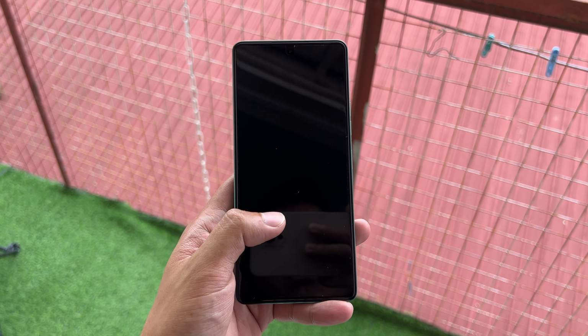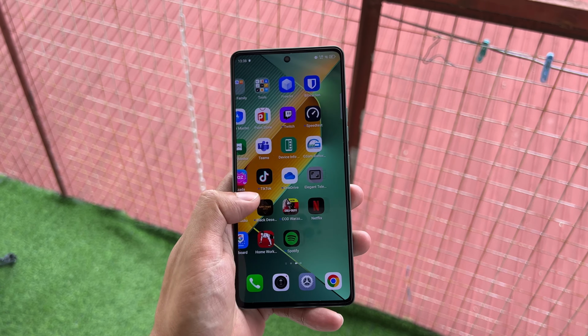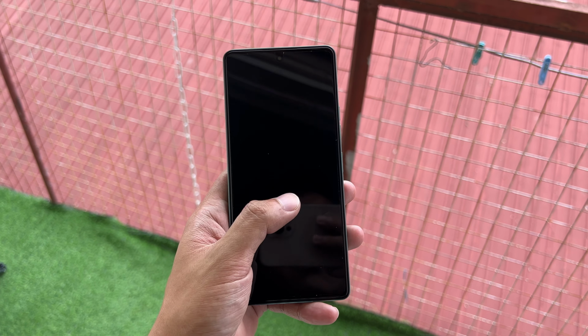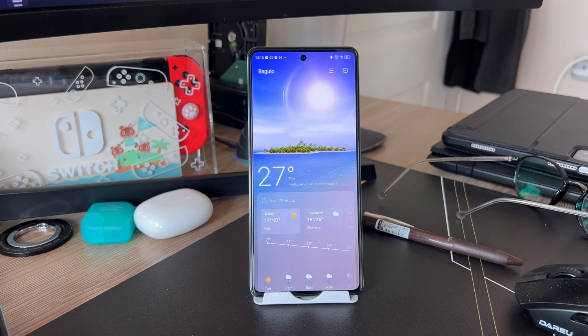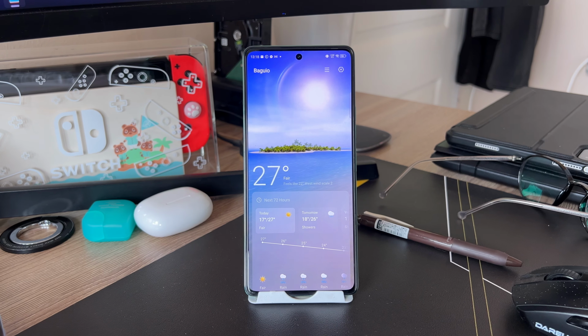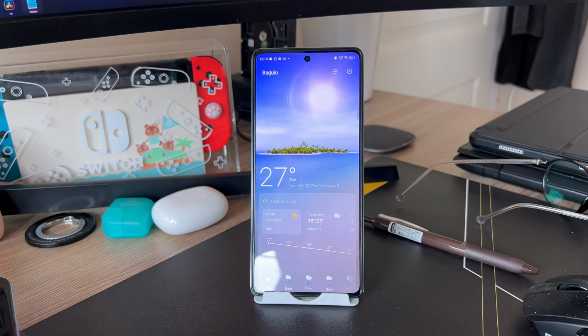But as far as my usage goes, I consistently get 8 hours of screen time at the very least. That's mostly watching videos, browsing, and with the dynamic lighting on. This is probably enough to last a full day of use and some of the next day. And for a 6000 mAh cell, this is relatively light and thin.